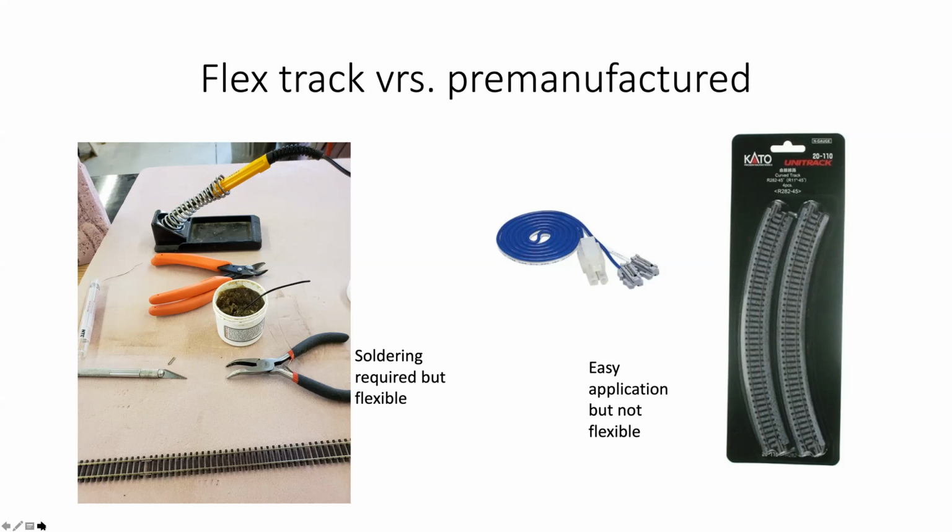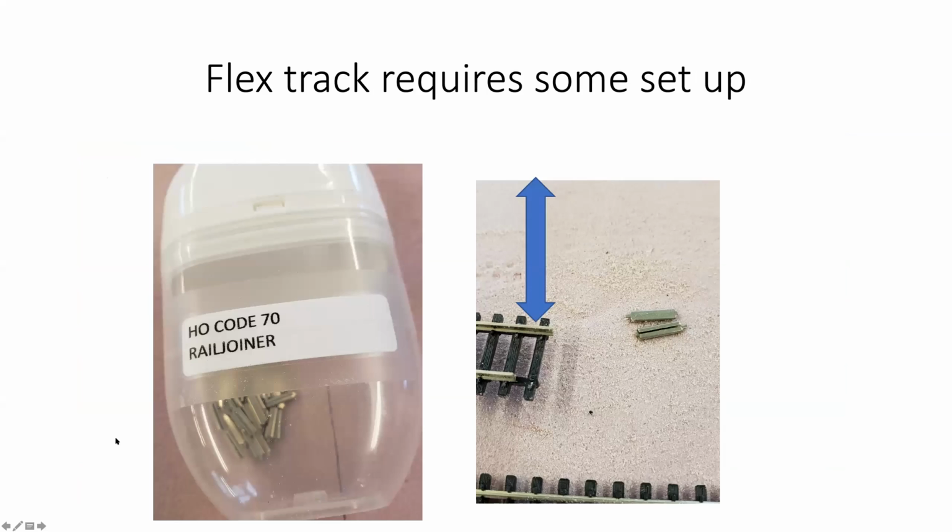Flex the curve, that becomes a little bit of a challenge. I'll go through that a little bit, and then you'll see why going this other route might be more attractive for a beginner in model railroading. Go ahead, advance. All right, if you notice, when you connect up flex track, you've got those little pins that hold the track. And I'm using a rail joiner, code 70 rail joiners, to put them together.